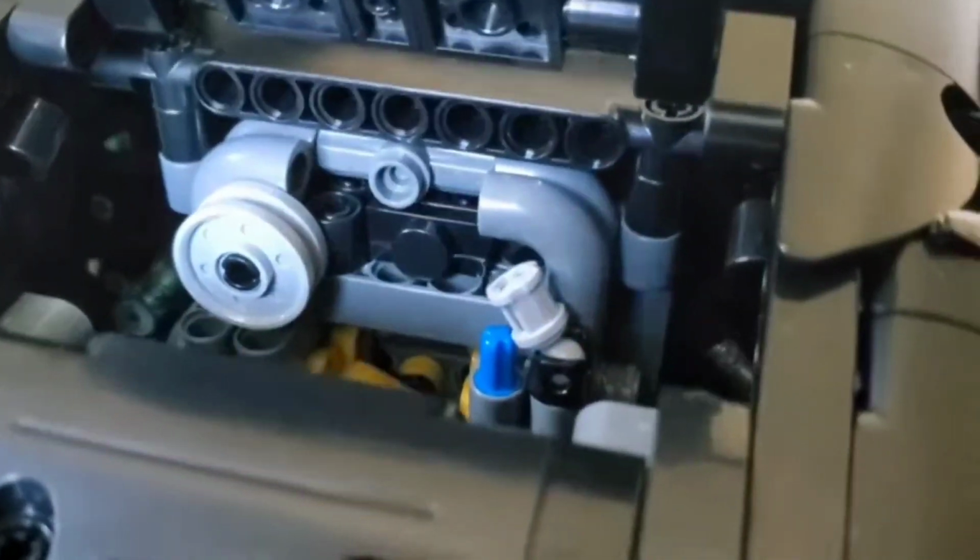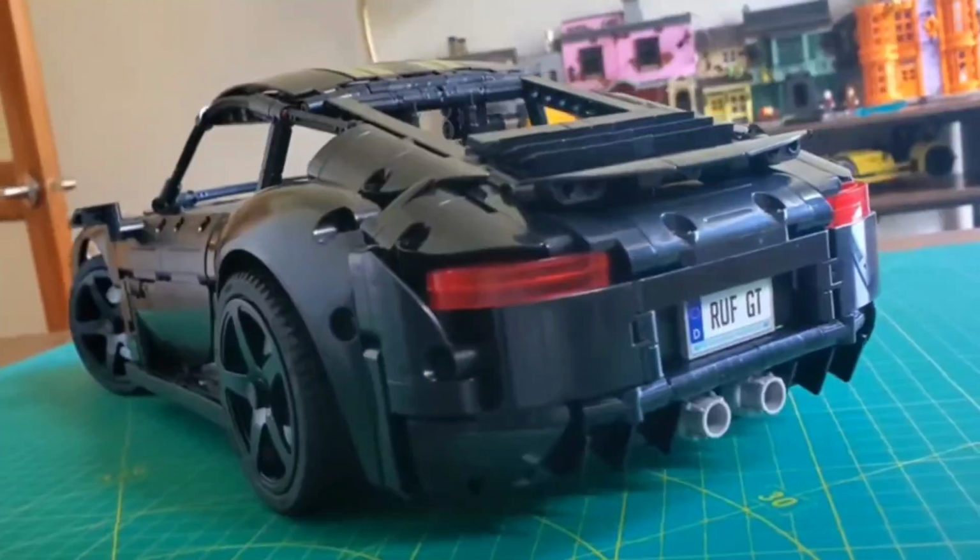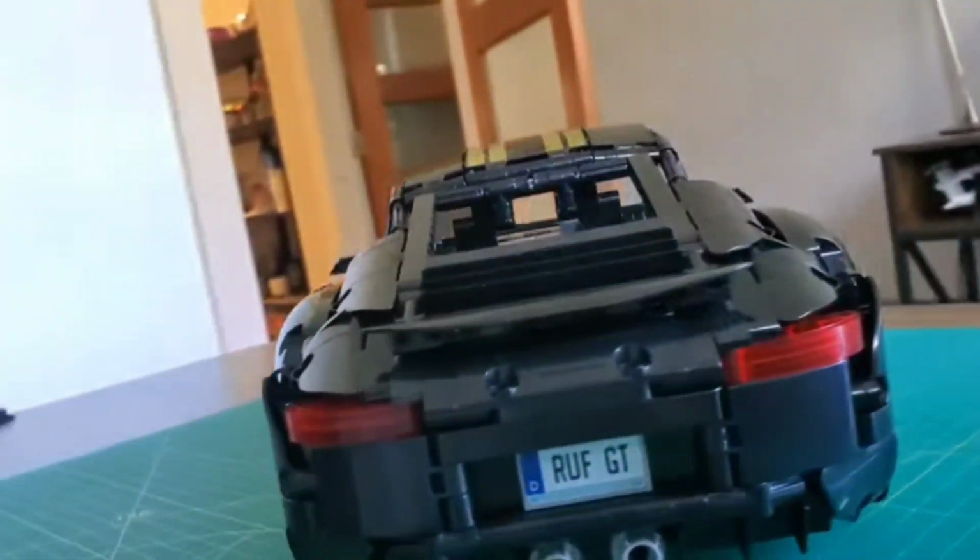It's got bespoke wheels, printed beautiful gold striping. It's just great. It's excellent. One thing it's probably missing at this scale, hand to God steering, but I'll forgive it. Plus you could easily put it in, whatever. It's a great set. Easily one of my top builds of the year.